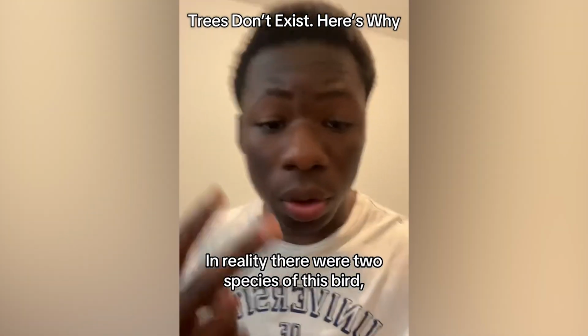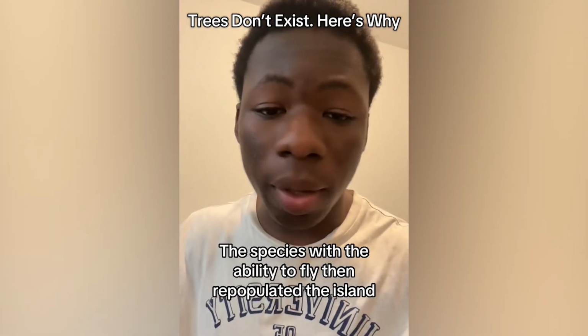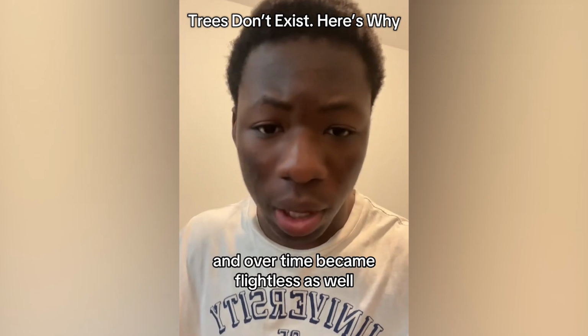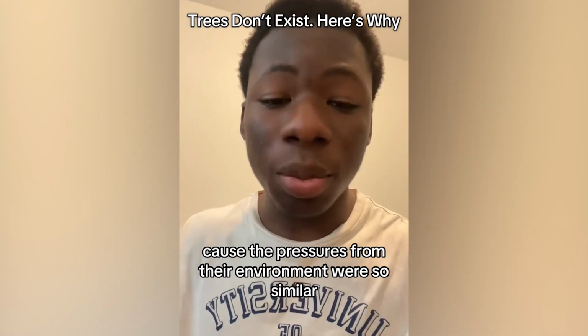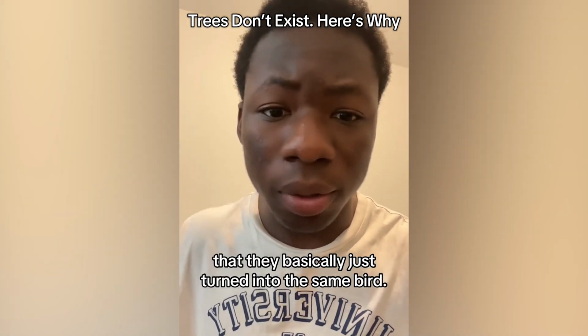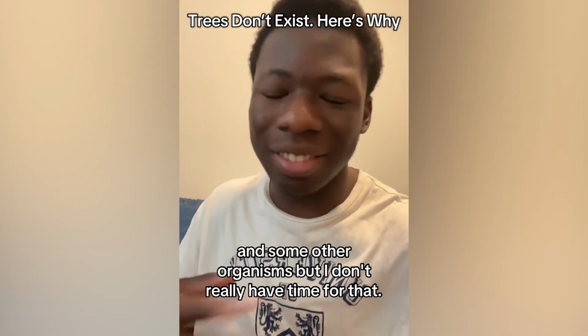In reality, there were 2 species of this bird, one of which was flightless and was wiped out when the island that they were living on was flooded. The species with the ability to fly then repopulated the island and over time became flightless as well, re-evolving basically into the same bird that was wiped out before, because the pressures from their environment were so similar that they basically just turned into the same bird. But yeah, that's why trees don't really exist, and some other organisms don't really have time for that.